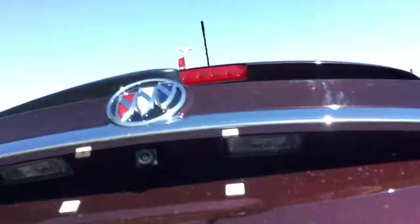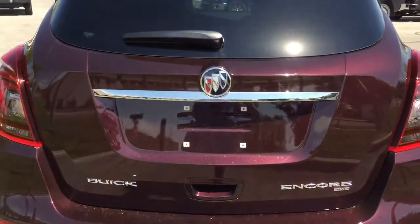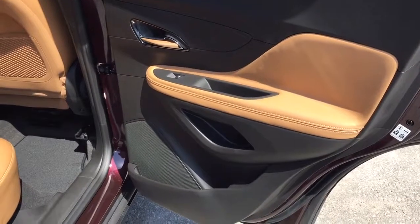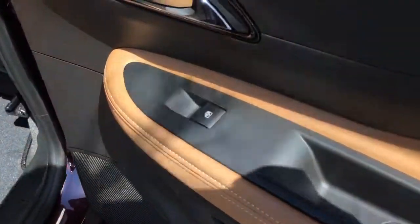So to close this trunk up now, there's a handle located over here on the right-hand side. Simply grab a hold of that, pull downwards, and the trunk will close, no problem. Taking a look at the rear passenger side door now, we have lots of storage compartments towards the bottom there. We also have the power window controls.